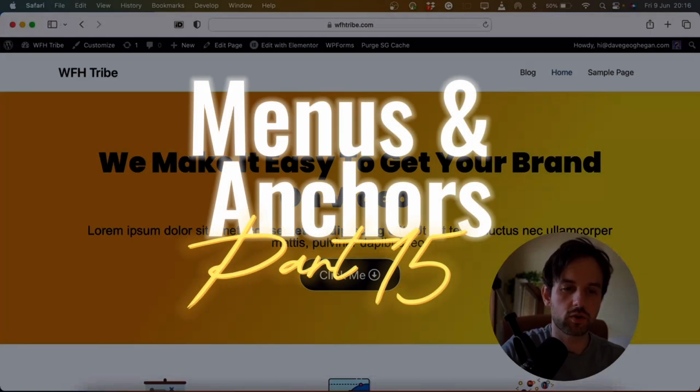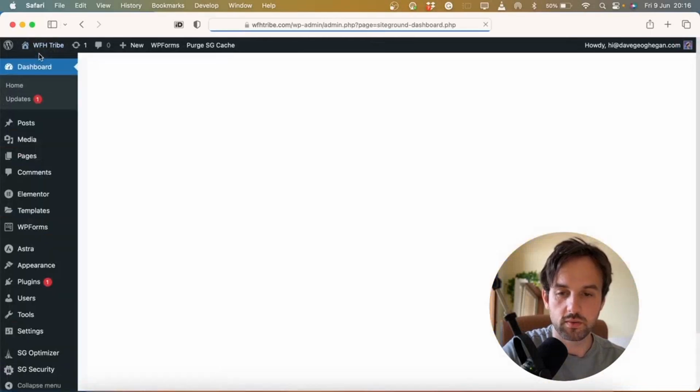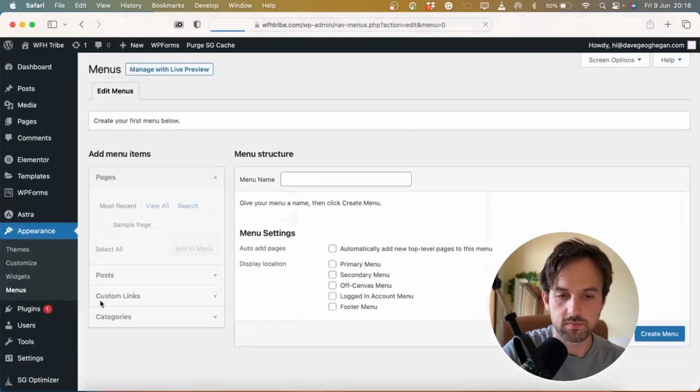Okay, so the next thing we're going to look at is how to make a menu. So to do that, all you need to do is go to your WordPress dashboard and you want to scroll down to appearance and then click on menus. And in here, we want to name our menu. So we have menu name, we'll just call it main menu and click create.